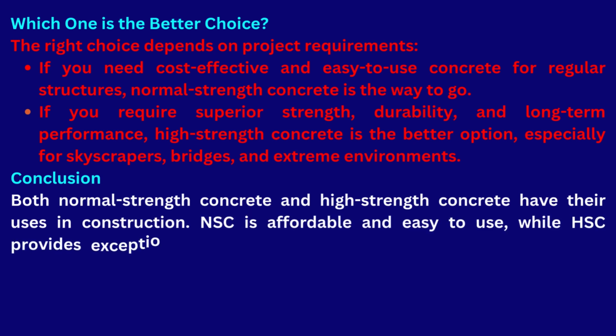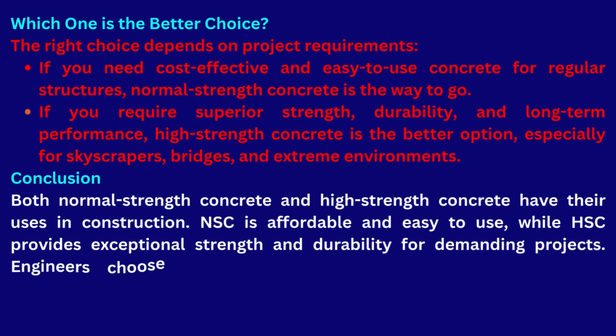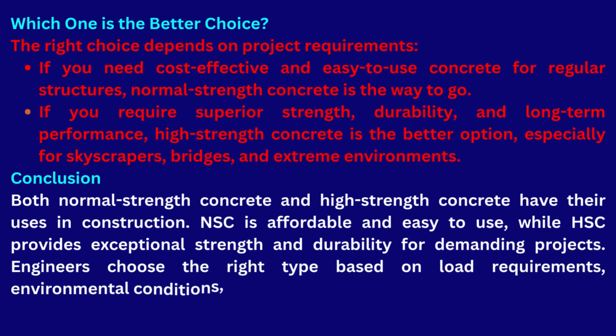NSC is affordable and easy to use, while HSC provides exceptional strength and durability for demanding projects. Engineers choose the right type based on load requirements, environmental conditions, and cost constraints.